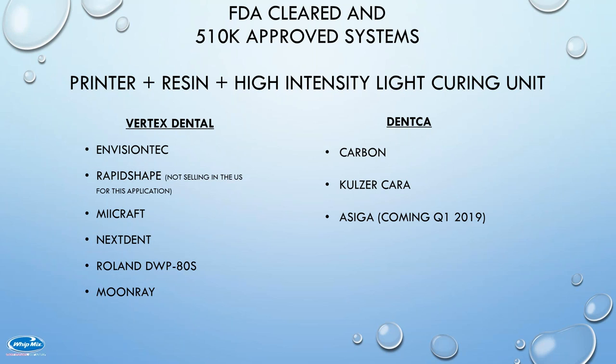An actual 510K approved system includes the printer, the resin, and the high intensity light curing unit. So you actually have to follow all three of those pieces that have been approved and 510K cleared as a system. Right now there are two manufacturers of the denture-based resin. Vertex Dental is one, and if you go and look at the FDA site, you can see the different systems that are actually approved with this resin.